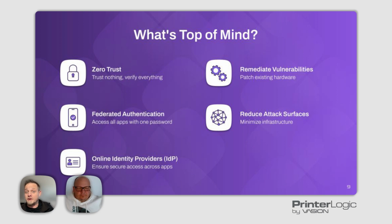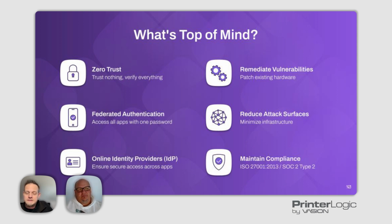Or trust nothing but verify everything. That's exactly what these compliance organizations do. Can you talk about that a little bit? Well, yeah, there are international standards. There are people that are smarter than us that said, hey, you know what? If you really want to care about what you're doing, here are some frameworks for you. Follow these frameworks, and then you're doing a good job, right?